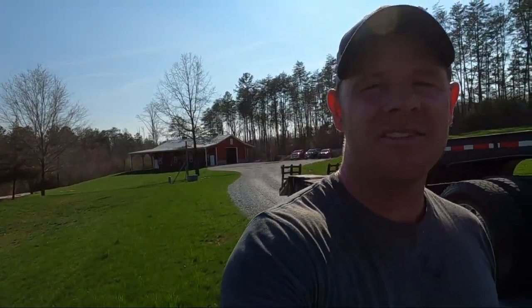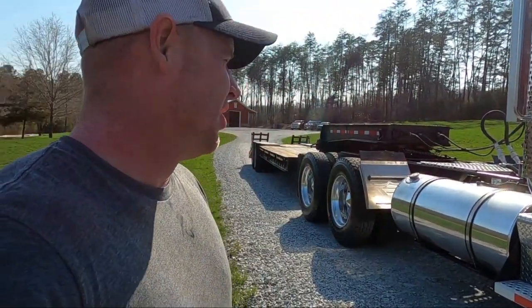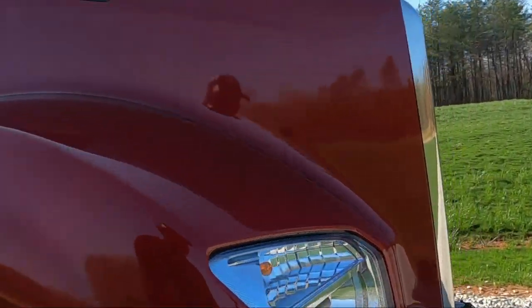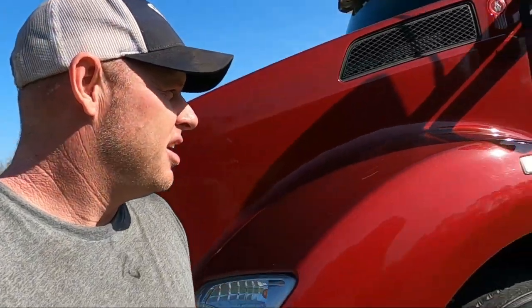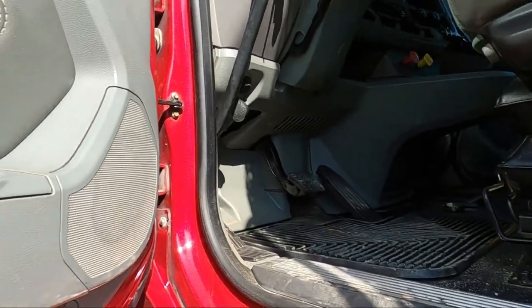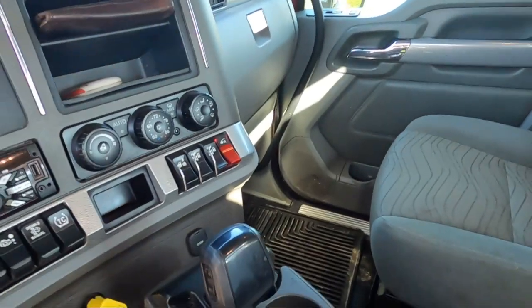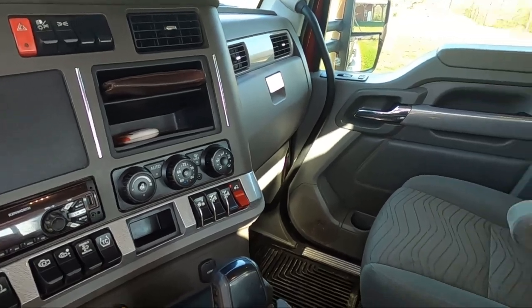So it is a 2015 Kenworth T880. It's got a little over 219,000 miles on it. It does have a Paccar motor on it. And then there's an automatic, Eaton Fuller 10 speed. So I really wanted an automatic. I really wanted the Allison, but this is what I got, and it should do the job for what I want.